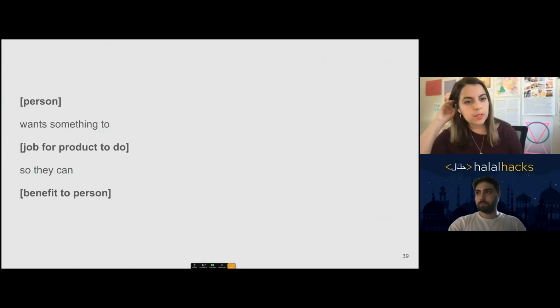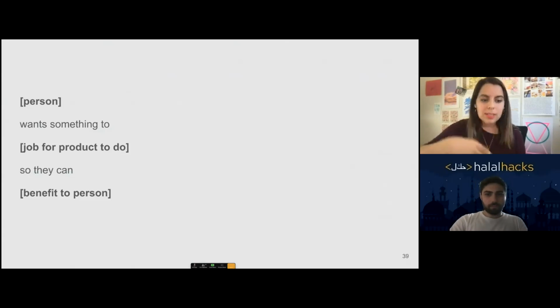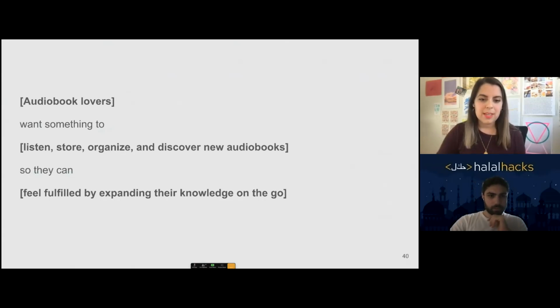Cool. So this template is sort of like a person or the specific users that you want. They want something to do X. This is where you fill in what your product actually does, and then you say "so that user can," and then you fill in what the benefit to that user is. I'm going to give you an example.